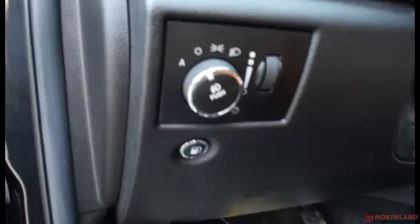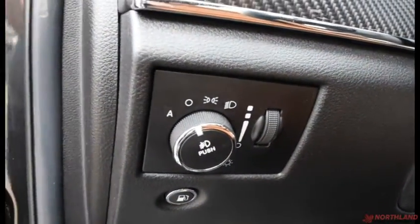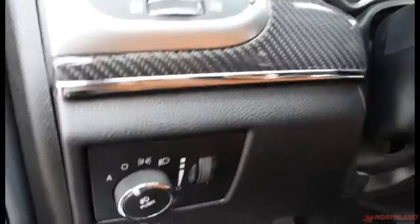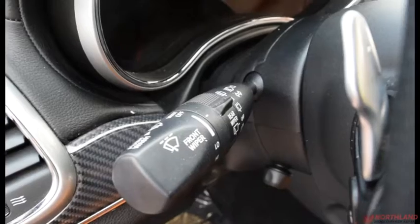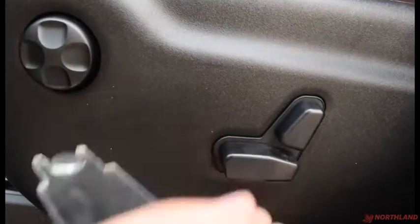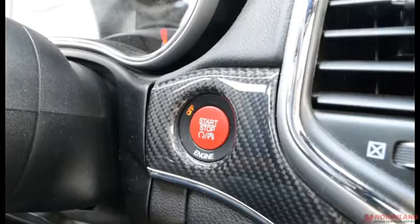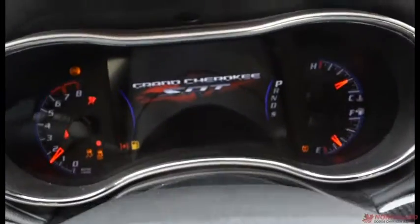Looks fantastic. You do also have the controls over your lights here, so your auto, your off, your daytime running lights, and your low beams, as well as your fog lights there in cabin light control here. Then up here we do also have the controls over turning signals, high beams, windshield wipers, all that fun stuff. Right down here we also have the controls over the lumbar support, and this guy is the controls over your seat. Now it is a push to start, so you put your foot on the brake, press the button, and it starts right up for us.